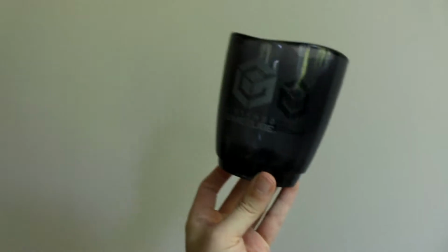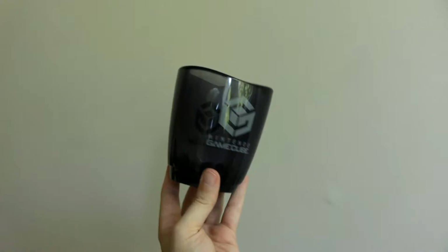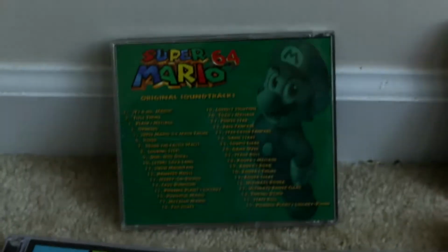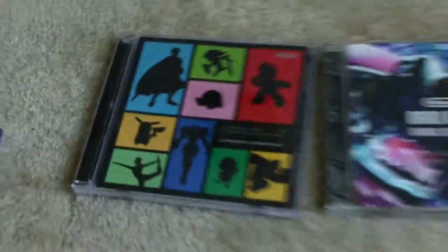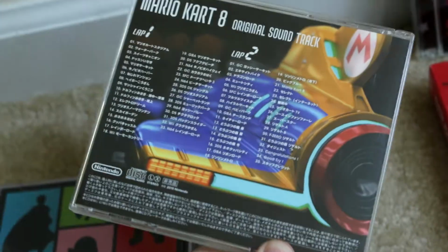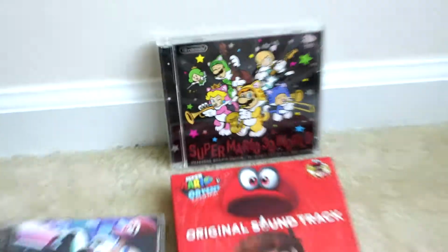Here is a GameCube pen holder, I guess. It's basically a cup. Bought this on eBay years ago. They advertised it as being like a Nintendo staff official thing, but I don't know how true that is. Here's my soundtrack collection. Here's Mario 64. I've had this one since I was a kid, so that's why the manual or the front of it is missing, unfortunately. Got Mario, Super Smash Bros. Wii U, Mario Kart 8, soundtrack to Odyssey, and Super Mario 3D World.